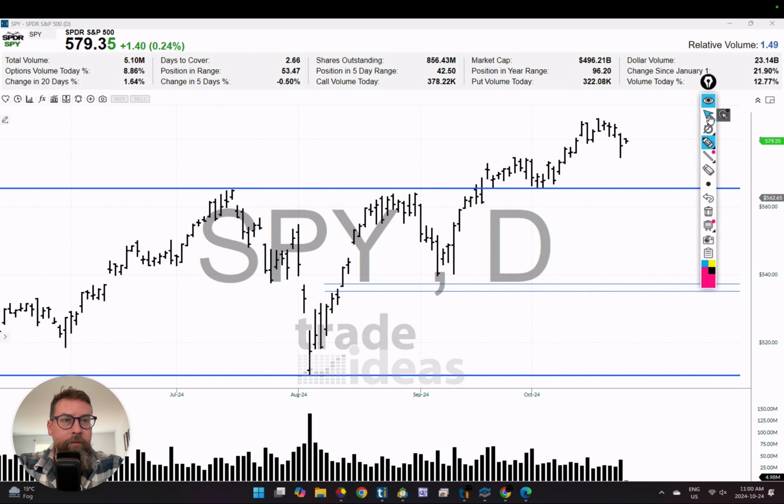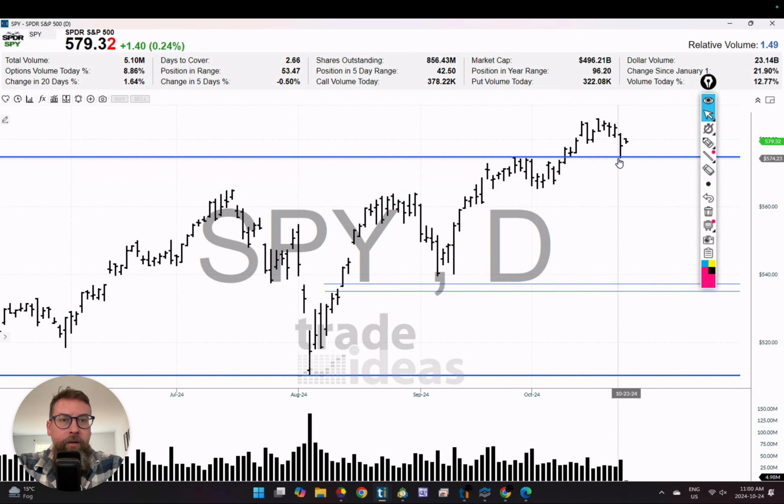And then let's just fast forward a little bit and look at what's happened here recently, starting yesterday. So we just move that line up to now these prior highs, that resistance point. We break that resistance point. We've come back and we retested here at 574, 575 in this area. And now we're holding this now today. So what I'm going to be watching going forward on the SPY is just this zone right here. And you can actually just mark it with yesterday's low.